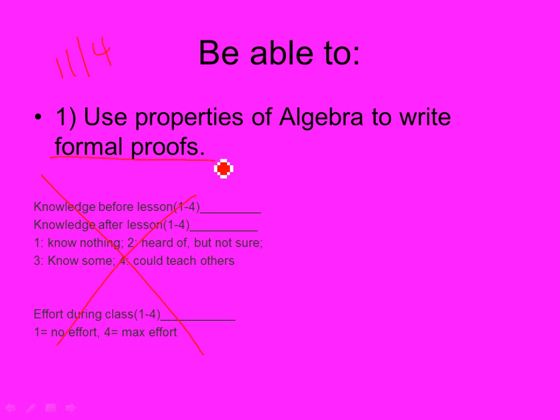A formal proof is also called a two-column proof.